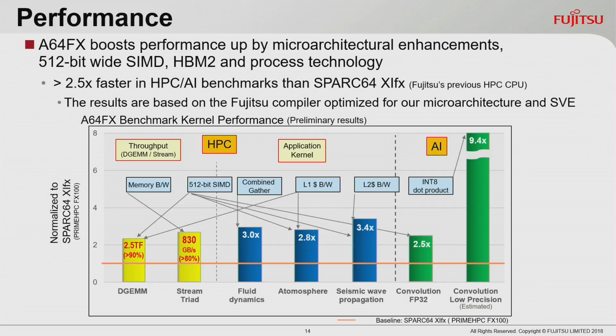For AI, as a preliminary evaluation, we chose the convolution performance for FP32 and integer 8-bit. As I mentioned, this chip newly introduced the integer 8-bit dot product instruction. Therefore, it achieves 10 times faster than the previous SPARC64.